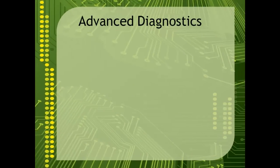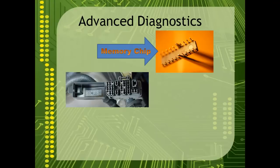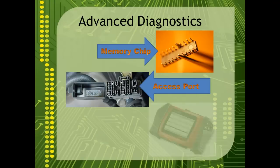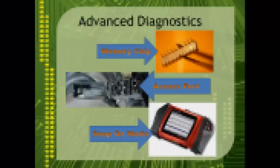Advanced diagnostics. Issues or trouble codes are later stored in the computer's memory for a technician to investigate. If there are any issues with the systems on the vehicle, a technician can later display this information. All modern vehicles with a computer system have an access port to interface with a diagnostic tool. A MODIS is an example of a diagnostic tool made by Snap-on. It can be used to examine these codes and troubleshoot any issues. The MODIS would be an example of an output device.